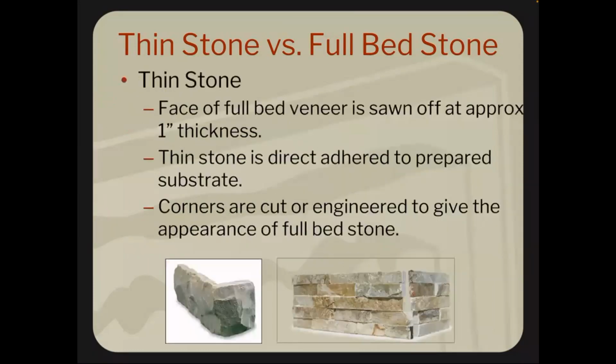I have to take a breath. Sorry. As I said, I'm at 9,500 feet, so sometimes I get winded when I'm up here.